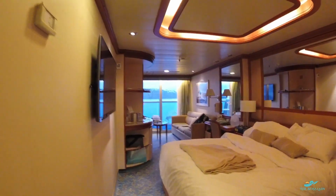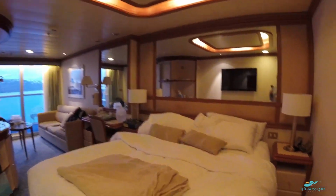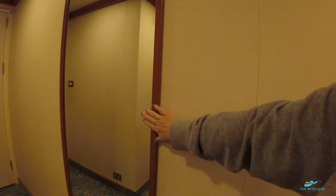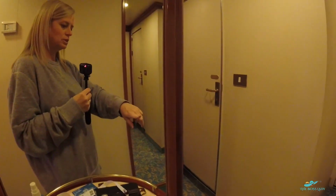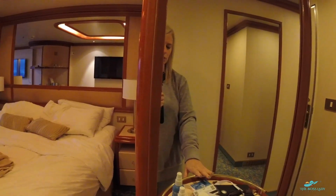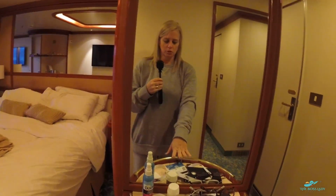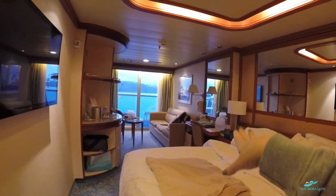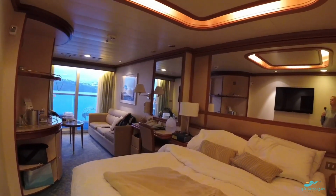So, as you turn and go back into the rest of the cabin, you have it made up as a king bed. Tons of mirrors. I love this whole mirror. There's a mirror here that you can use when you're getting ready over here in the closet. There is a mirror here that you can use if you have a teenager with you or just you and you're fighting with the bathroom. You can do your makeup here. Mirror there, mirror there. So tons of mirrors, which makes the room feel even bigger than it is.